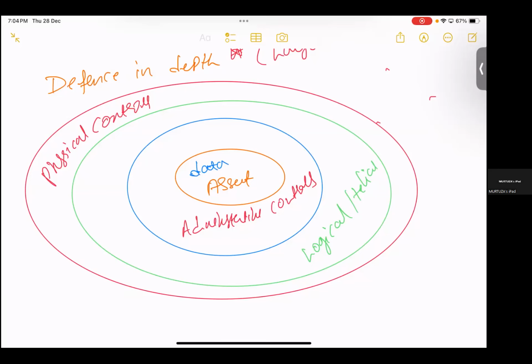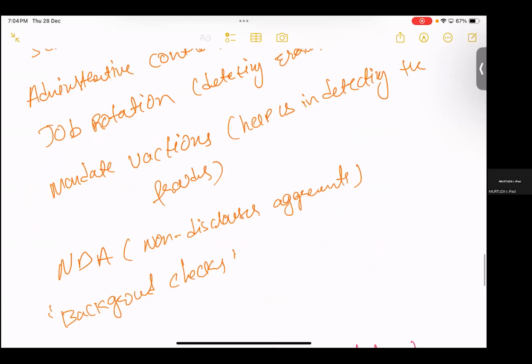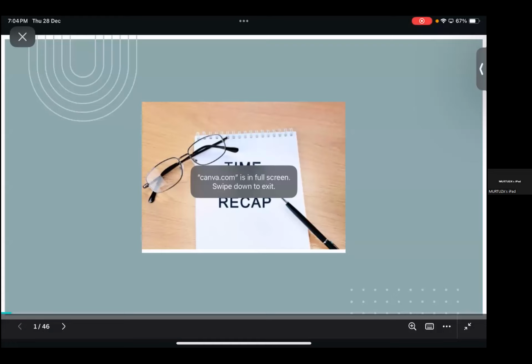And as I said about the physical controls, we'll see each of these physical controls in detail in a little while, and then we will go through some of these slides today.